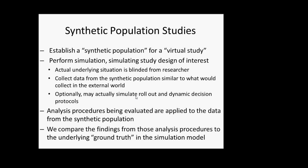Instead, we collect data from this synthetic population over time, similar to what we would actually have recourse to in the external world, not looking at all the data, but just what's similar to what we can get in the external world. And we use our analytic approaches to analyze that. Then we compare the findings from the analysis procedure to the underlying ground truth in the simulation model.